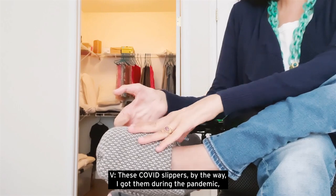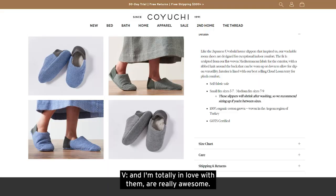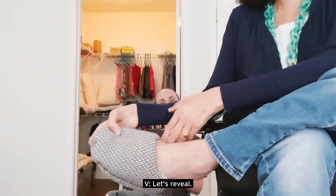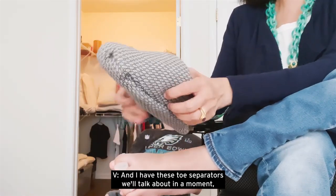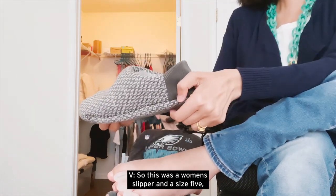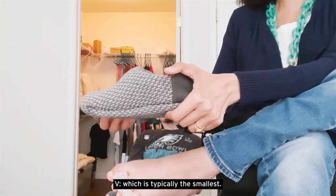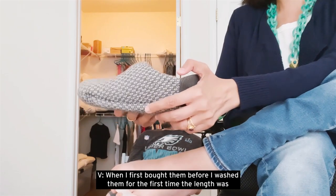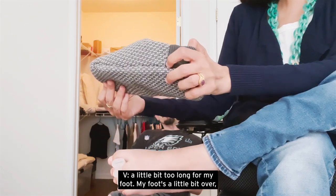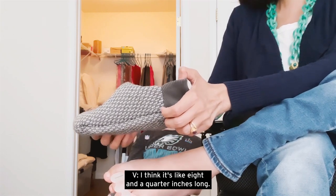These COVID slippers, by the way, I got them during the pandemic and I'm totally in love with them, are really awesome. They're from a brand called Koyuchi. Let's reveal. And I have these toe separators we'll talk about in a moment. But inside, they're made of terry cloth. So this was a woman's slipper and a size 5, which is typically the smallest. When I first bought them, before I washed them for the first time, the length was a little bit too long for my foot. My foot's a little bit over, I think it's like 8¼ inches long.